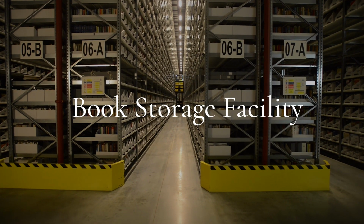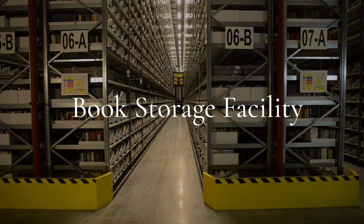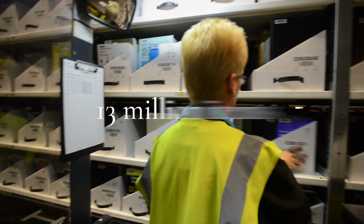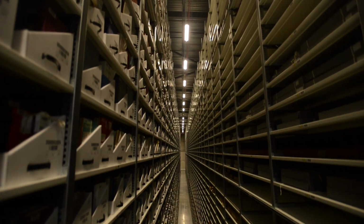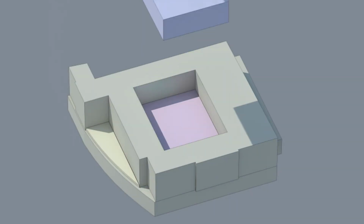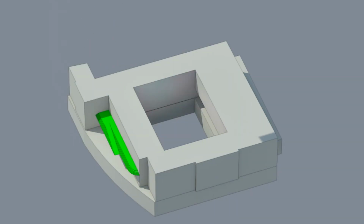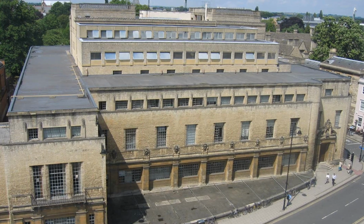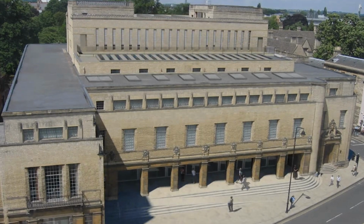A huge off-site storage facility was also built in Swindon, with room to house 13 million items across 153 miles of shelving space. The creation of the book storage facility enabled us to rationalise all of our storage in one place in state-of-the-art facilities, and it enabled us to empty what was the New Bodleian building and create the Weston Library.